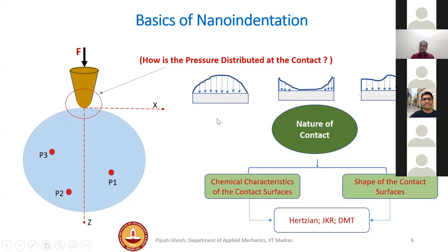For example, these are some of the examples that I've shown here of possible pressure distributions. As you see, this one is like this, and this is more of a random type. Now, where do they originate from? Actually, it depends on the nature of the contacts.